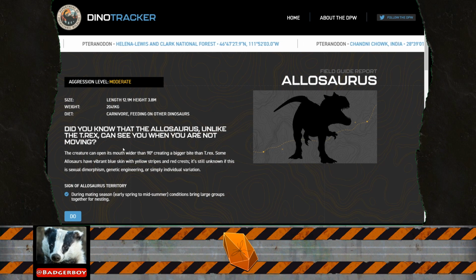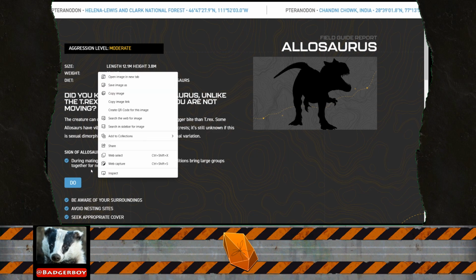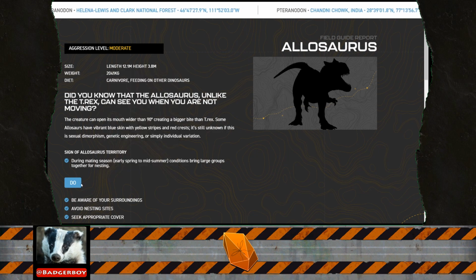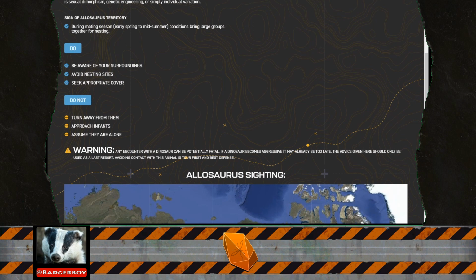That's pretty cool. Signs of allosaur territory. During mating season, early spring and midsummer, conditions bring large groups together for nesting. Alright, that's pretty nice. It's cool to hear about nesting behavior, considering we haven't heard a lot about that. Do be aware of your surroundings, avoid nesting sites, seek appropriate cover. Alright, and do not turn away from them. I like that. Approach infants, talking about the infant allosaur and the juvenile allosaurs we saw. That's pretty cool, and assume they are alone.